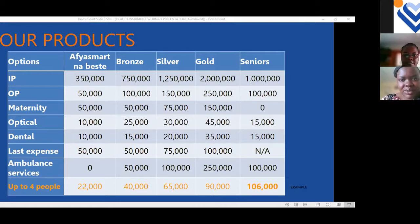Thank you. And Joan, there's a question in the chat box. Chege is asking, what is the max age for family to join? The maximum age for a principal member is 65 years. That's the Afya Smart Nabeste and the Afya Smart Extended. But the dependents can be 0 to 65. Then for people above 65, we have the seniors option. The seniors cover is from 65 years to 80 years maximum.